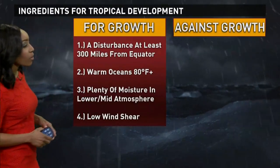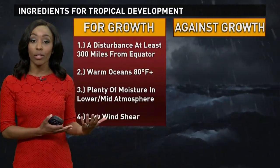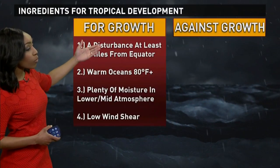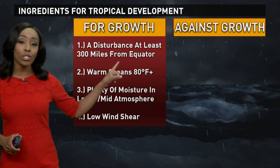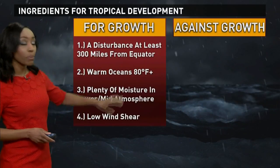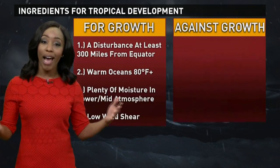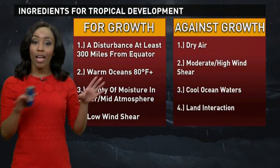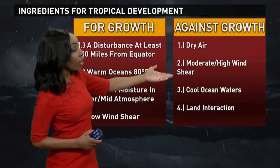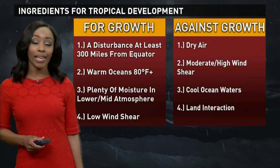All right, so let's talk about the ingredients that we need for growth and what ingredients work against a hurricane growing or a tropical storm growing. So for growth, we need a disturbance that's at least 300 miles from the equator. We need very warm ocean temperatures, plenty of moisture, and also low wind shear. When wind shear is high, it tends to rip off the tops of those tropical systems. Working against that growth, dry air, moderate to high wind shear, cooler ocean waters, and land interaction.